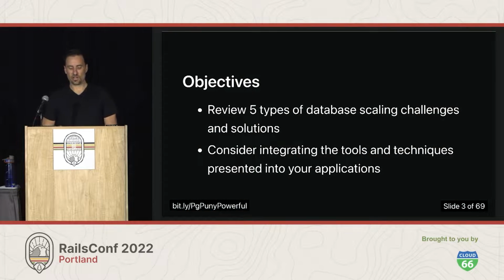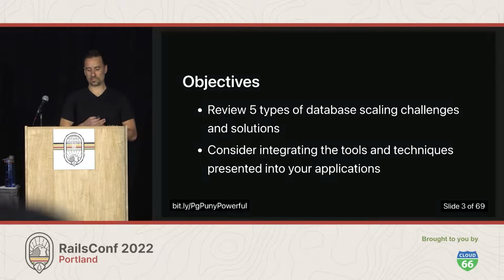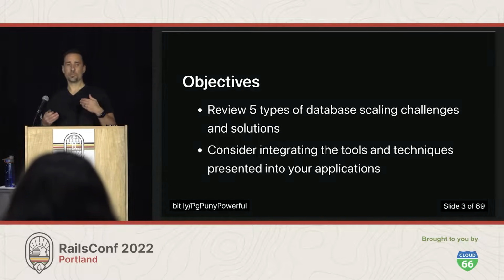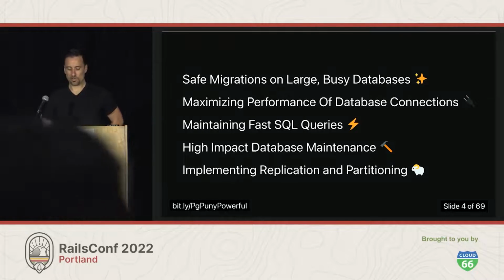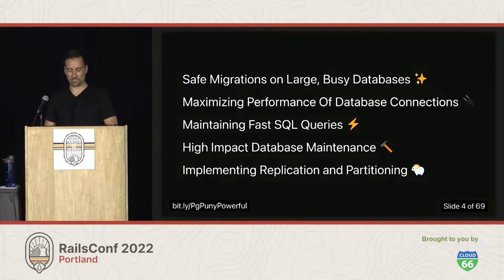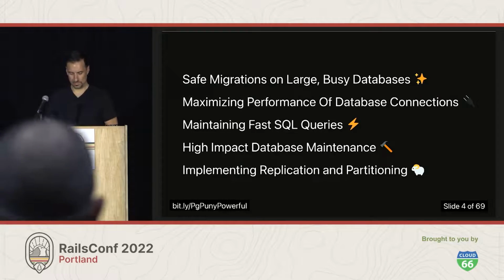The objectives of this talk are to review 5 types of database scaling challenges and solutions, and hopefully for you to consider integrating the tools and techniques presented into your applications. So hopefully there's something new here for everyone. The topics are safe migrations on large, busy databases, maximizing performance of database connections, maintaining fast SQL queries, high-impact database maintenance, and implementing replication and partitioning.